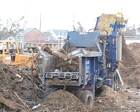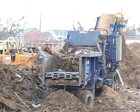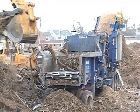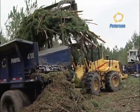Peterson horizontal grinders have set a standard for proven performance and production. Peterson manufactures the finest recycling equipment available today. We excel in producing biofuel from woodlands and waste wood.